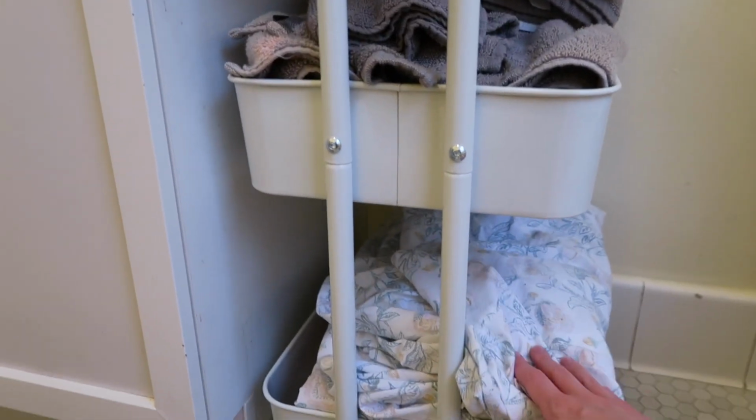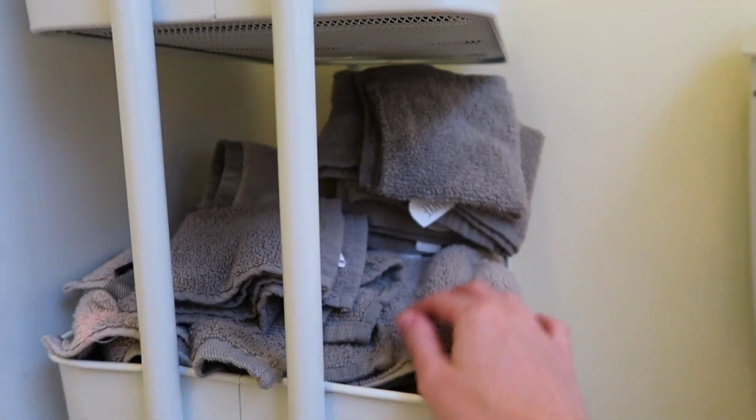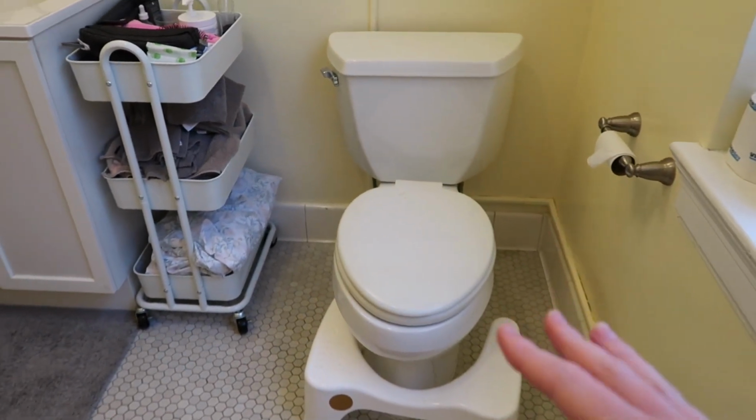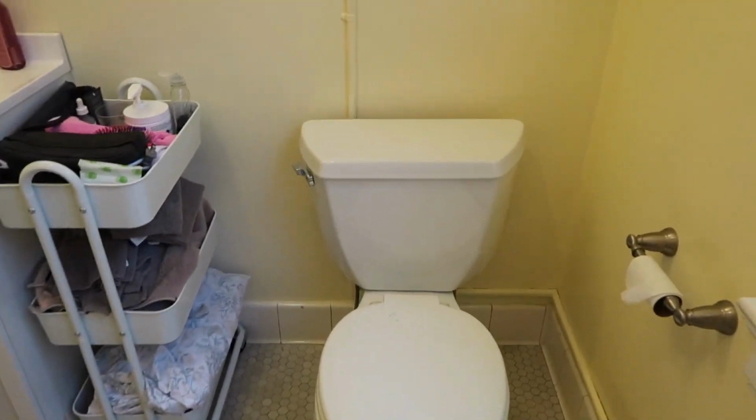And then I was running out of space in my dresser, so I keep my extra linens because I switch out between 2 different sheets, and then my towels. They're a little messy right now, but my towels live in there. Got my toilet, which I'm feeling very #blessed about, and my squatty potty. If y'all are not on that squatty potty train, you need to get with it.